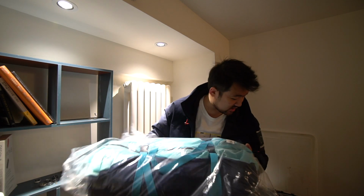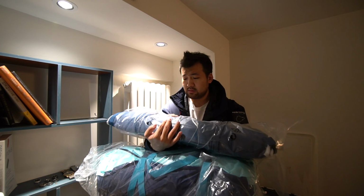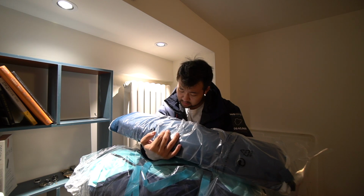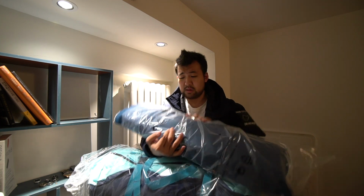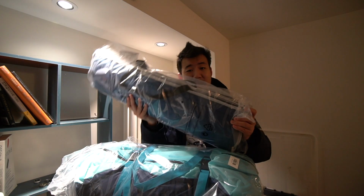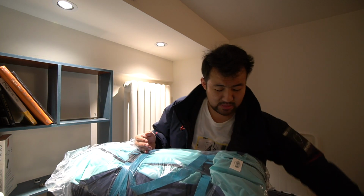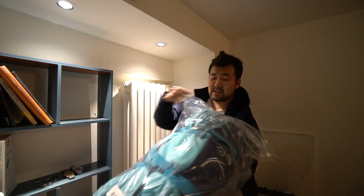Okay, so this is the tent. If that's the tent, then what is this? The hell is this then? Oh! Okay. So apparently, this is not the tent. This is a picnic table. Huh, that's interesting. This, my friend, this is the tent.